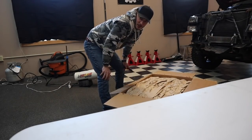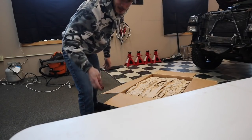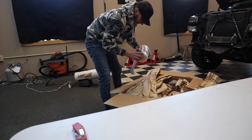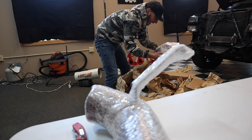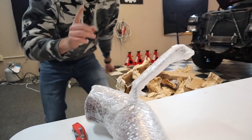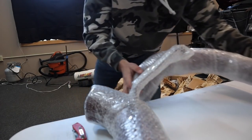So what would a build be on this channel without Royally Custom Fab parts? Jason, thanks for hooking it up once again, my brother. I cannot wait to see this new powder coat color. It is gonna look so perfect on the truck. I'm just gonna put that there for the time being. We got a little surprise this time, boys. I actually completely forgot that we talked about that. This is better than Christmas, honestly.